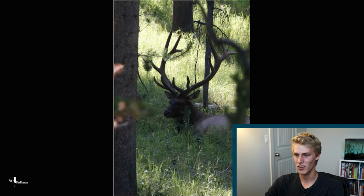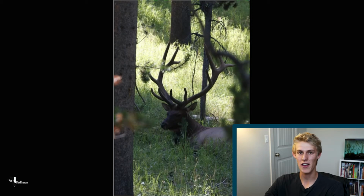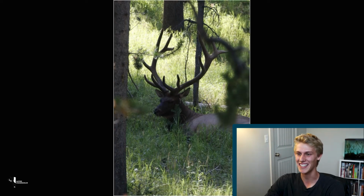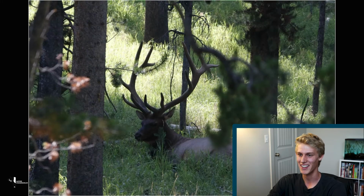Such a pretty animal. Like, that has to be so heavy. How is his head up? His body's laying down, but his head's up. If I had antlers like that, no way would my head be staying up. I would be laying that down 24/7. That's pretty. Bad photos, but just a pretty animal.